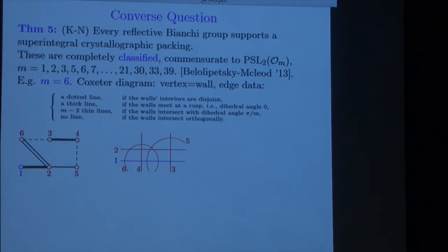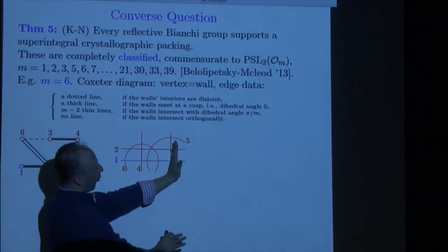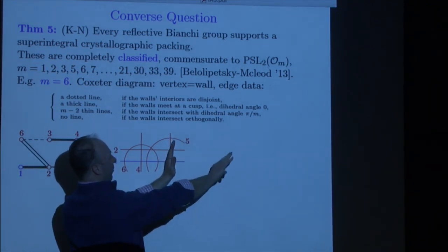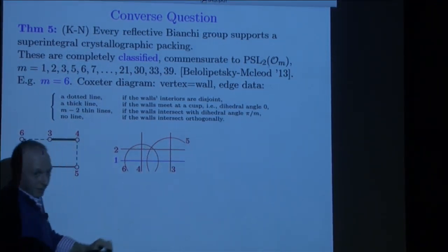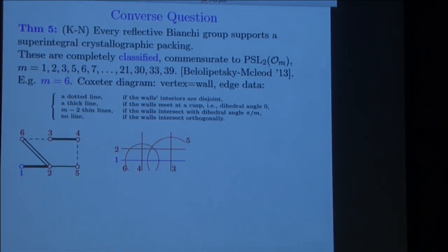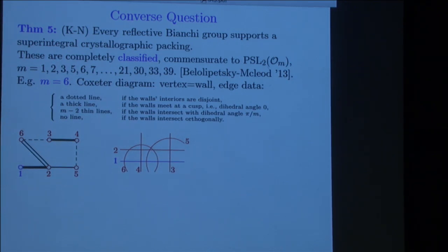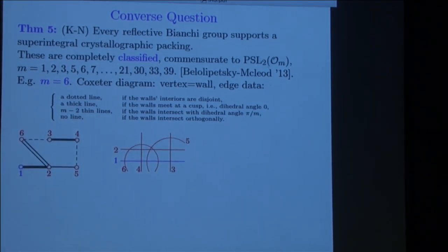Okay? Is that clear? And if there's a dotted line, so 3 and 6 have a dotted line between them, then the walls are disjoint. They're oriented walls, by the way. So the orientation of 3 is that way. The interior of 6 is this way. So these two are disjoint, and so there's a dotted line between them. That's basically all you need to know to follow the rest. Is this clear? This is the Coxeter data.